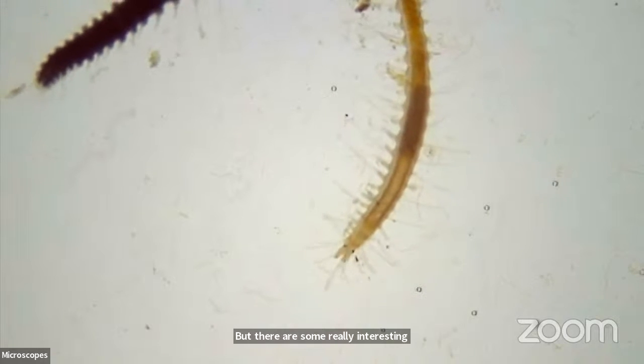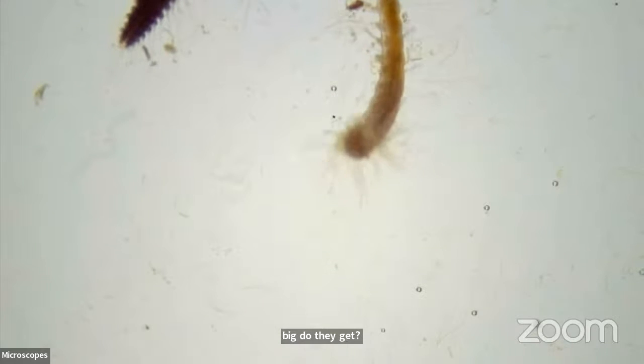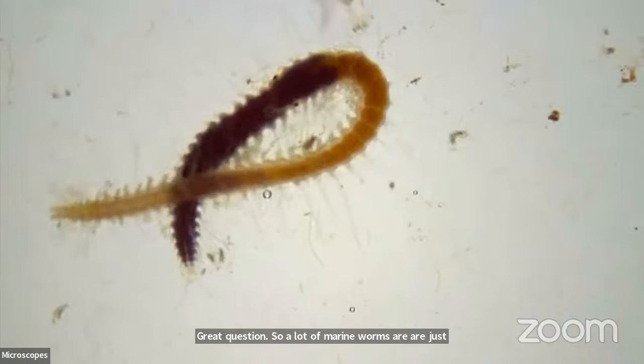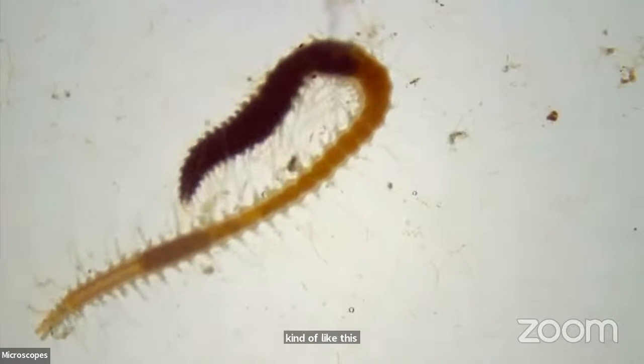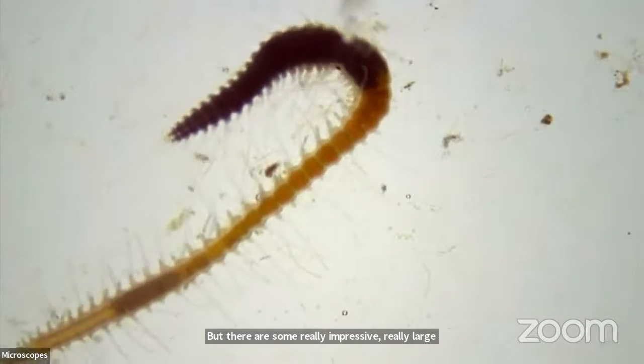How big do they get? Great question. A lot of marine worms are just about this size or maybe a little bit bigger, but there are some really impressive, really large marine segmented worms as well.